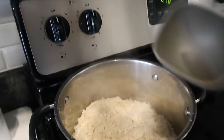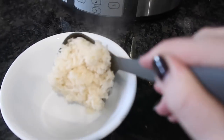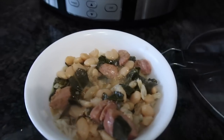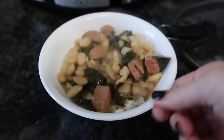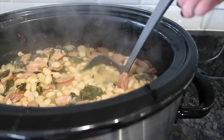I usually make cornbread with it, but I didn't have any tonight, so I did some rice. My husband, Chris, doesn't like a lot of juice, so I'm putting his over rice. You don't like a lot of juice, so I'm putting yours over rice. It looks so good, but here's the juice. You can add more liquid if you like it really juicy.